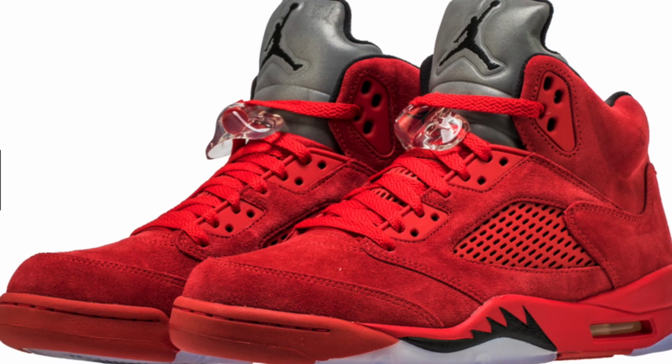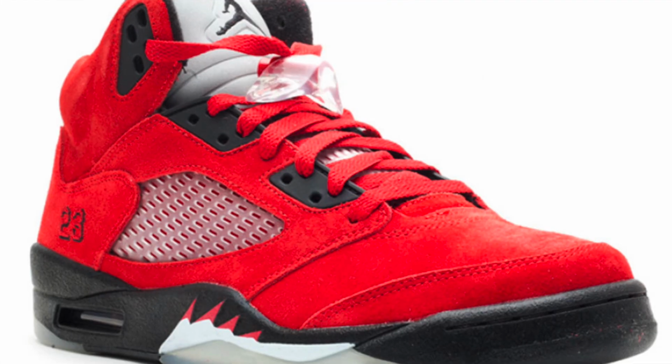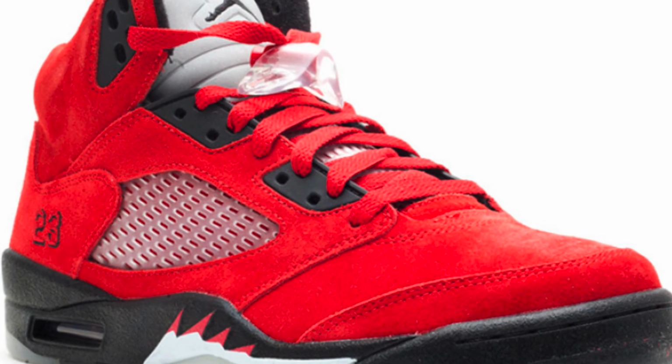So a lot of people thought that the red suede Air Jordan 5s were retroing last year, and I confirmed for sure that wasn't happening because I knew that wasn't happening. This year, a lot of people said it was coming back again, and then we saw what was actually delivered. Not the same shoe. And for those people that really are paying attention, they definitely don't want the new shoe. They want the old one that came in that pack.